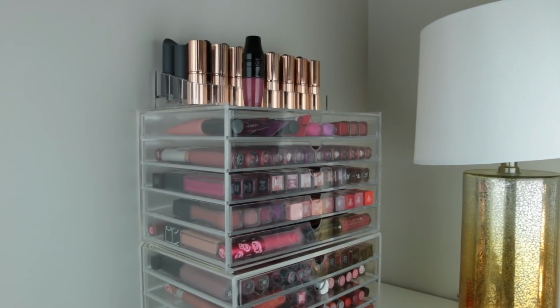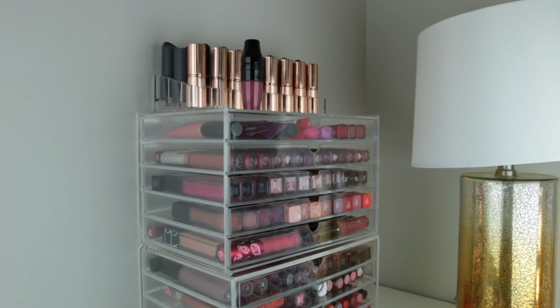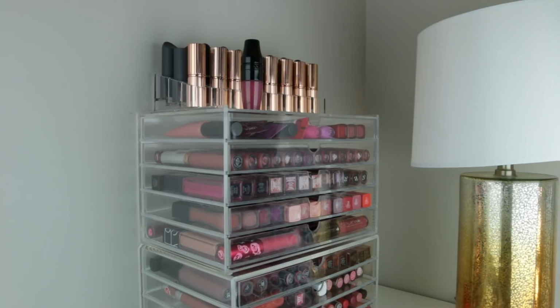At the very tippy top up there are all of my MAC, my Bite, and my Charlotte Tilbury. I know I love all of those lipsticks. Formulas in particular, we will probably be looking for dupes just to pull the collection a little bit from a dupes perspective, but I know I like those, so I don't feel like I need to pull those in. So that is it for the top of my Alex 9 drawer.